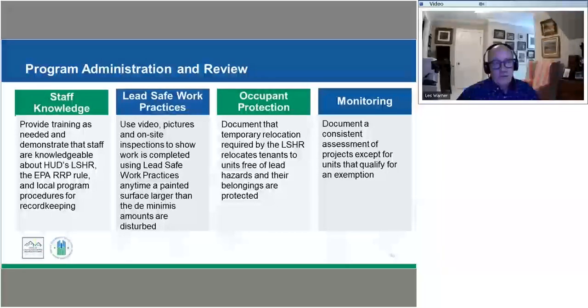Because with tenant-based rental assistance, some of this may be done by the owner, thinking about how we will be able to ensure that the person the owner hires, or if the owner's staff is going to be doing the visual assessment, making sure that we have evidence that their staff person has appropriate training. And maybe things like, if they have turnover in staff, they need to notify us and show that they still have that capacity in place.